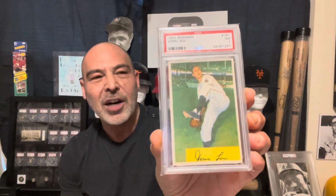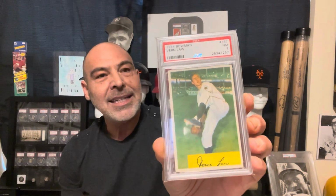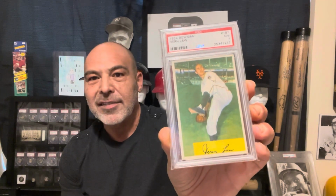There's some cool cards. His 1952 Topps, 1952 Bowman are two of my all-time favorite cards. The 52 Topps is just phenomenal. One of the best looking cards ever made.